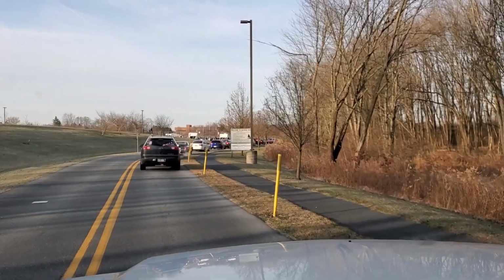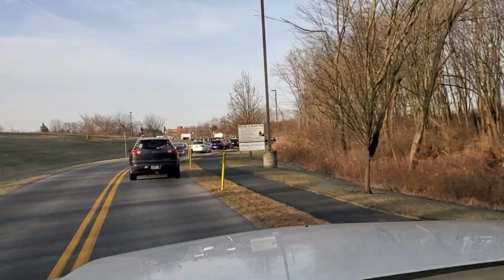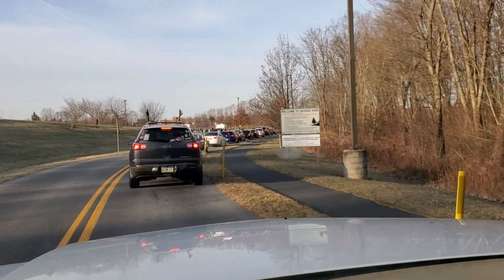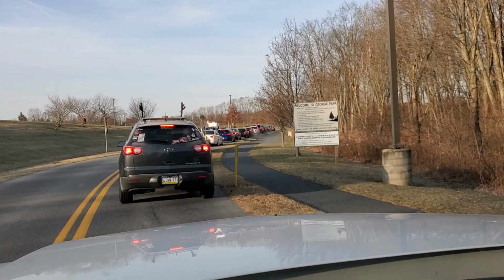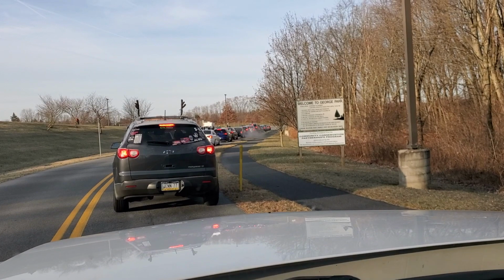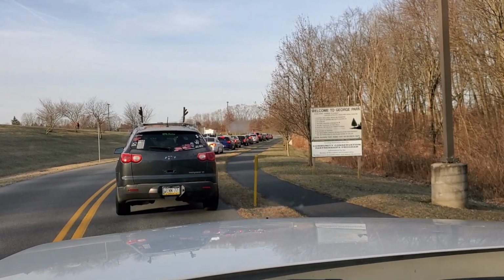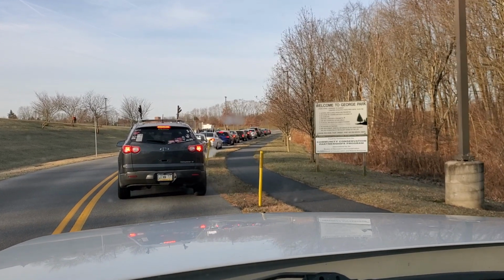Okay, we're at the show, and it is way busier than ever before. I've been here at 8 o'clock, 8:30, and there's usually no one. We have a full line. I have no idea where I'm even gonna park the truck and trailer because there's not a lot of big parking lots here to actually turn around in. So that should be great.